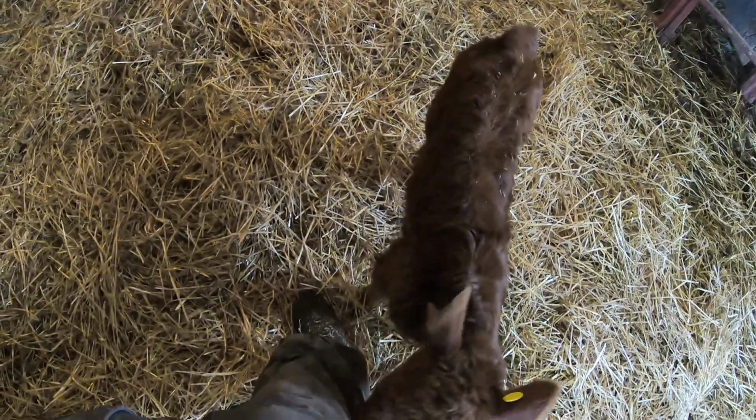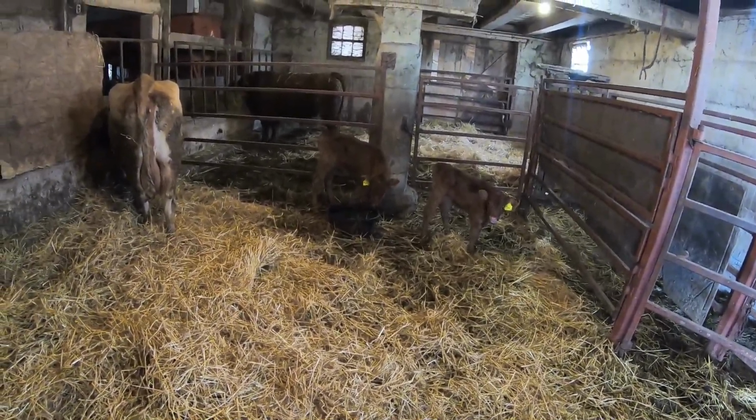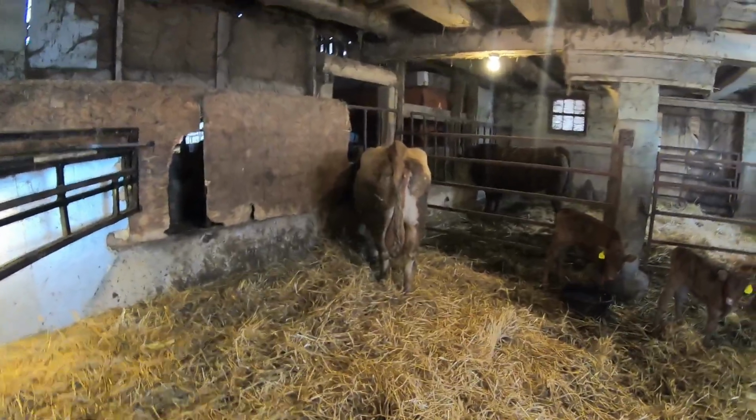And then Junior's right here again. We'll mix up some milk for them. Give them a little bit of help. So now we'll go out and put some bales in for the big cows.